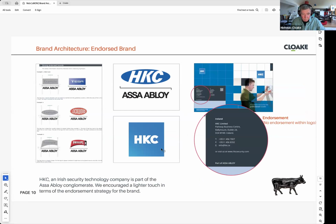This was something I did recently for HKC. HKC is part of Assa Abloy, which is a big Swedish conglomerate. And Assa Abloy, for reasons known only to themselves, have insisted that the Assa Abloy logo be locked into each brand they own. So this was the brand I was given to deal with, which was awful. And we said, look, can we talk to Assa Abloy about possibly changing the way they endorse this brand? Because people in Ireland really don't give a toss, or in Britain, if it's owned by Assa Abloy. And it is in some way diluting the strength of the HKC brand in those markets.